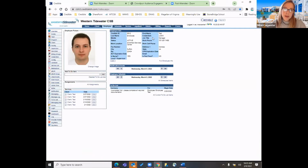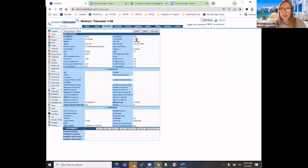The other thing about credentials: whatever you see in this field here, or if we open it up and you might see more here, those are the credentials that filter over into your services. And that is what then goes out on the bill. So when you see, oh, my LCSW is missing, my LPC is missing, my QMHP is missing, whatever, rest assured it's not going out on the bill. And that's where those billing issues that Ray talked about come in.